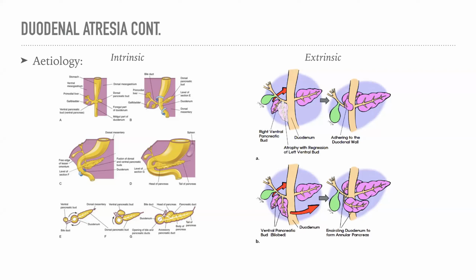Again, between the 4th to the 8th week of gestation is when your pancreatic buds merge, and the tip of the ventral pancreas seems to become fixed to the duodenal wall, which forms a non-distendable ring around the descending part of the duodenum. And then the annular pancreas is also associated with duodenal obstruction. As I've said, the biliary tree can also be affected, and that can be to the proximal or distal part of that as well. There are several varieties of intrinsic and extrinsic lesions, as we discussed, and 81% of those will cause complete obstruction, while about 20% cause partial obstruction to the duodenum.